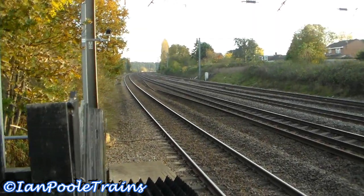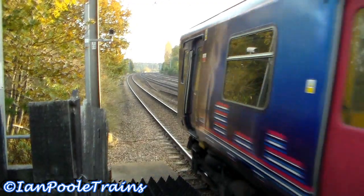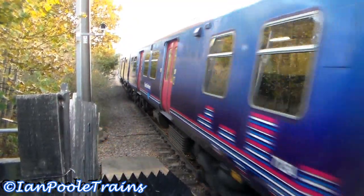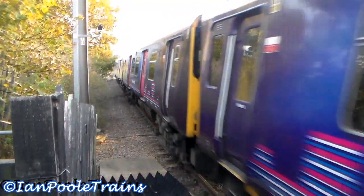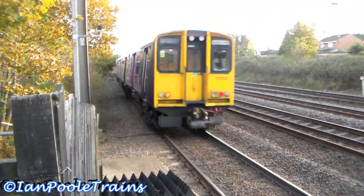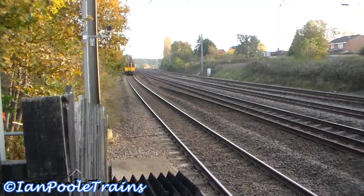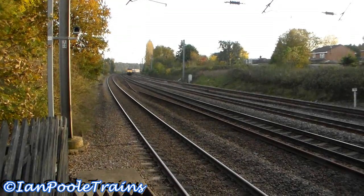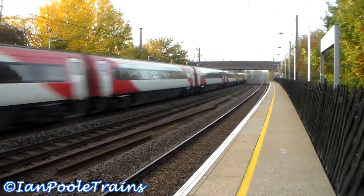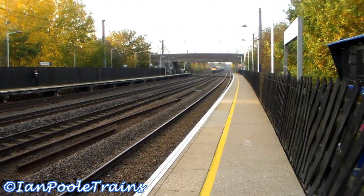Next train out, the 1540 Govia Great Northern service from Welwyn Garden City to London King's Cross. 313042 and 313123. Next up, 1 Sierra 23, off London King's Cross going to Edinburgh Waverley.